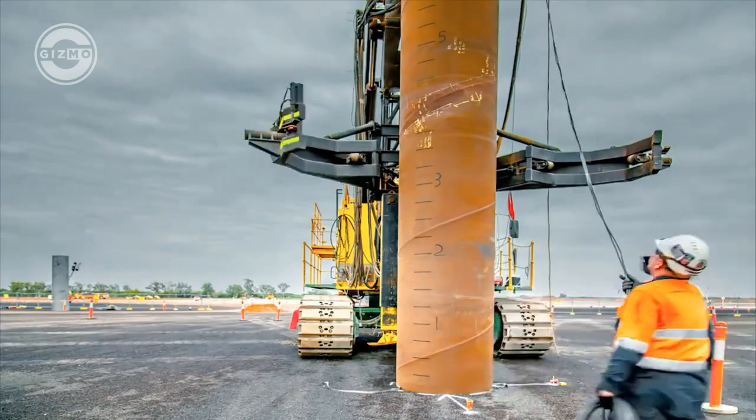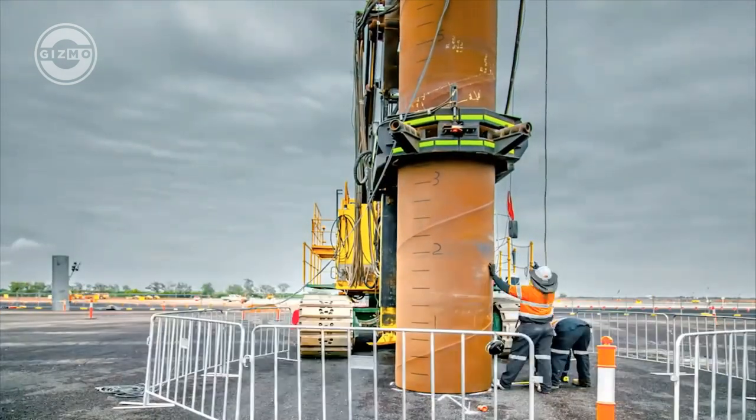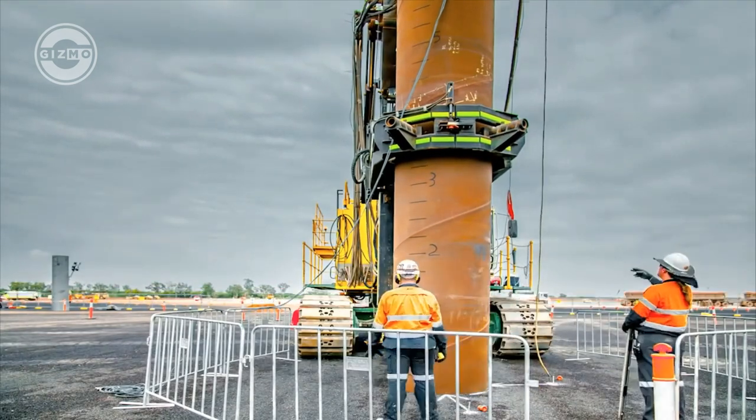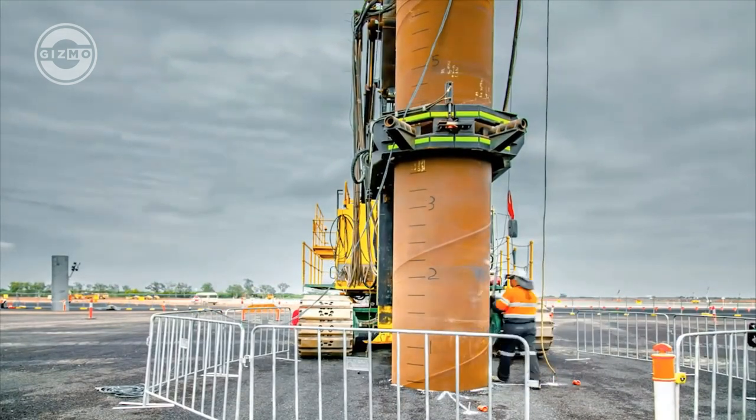Its hydraulic system firmly holds the steel tube and drives smoothly into the ground. The machine has a hydraulic hammer. It pushes down the large steel pipe with tons of force. Indeed, this is a great construction marvel.